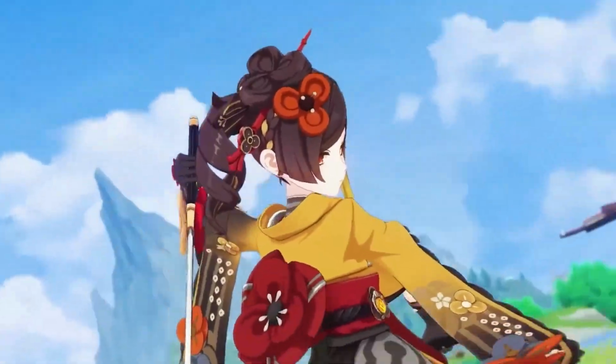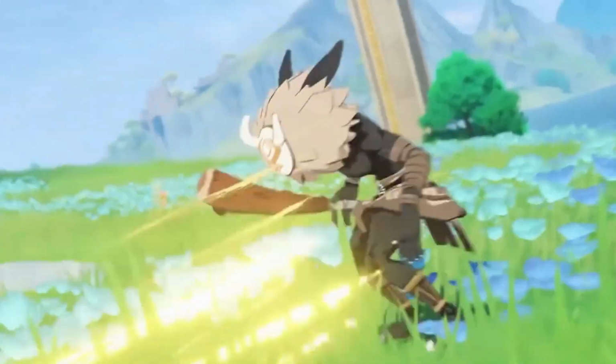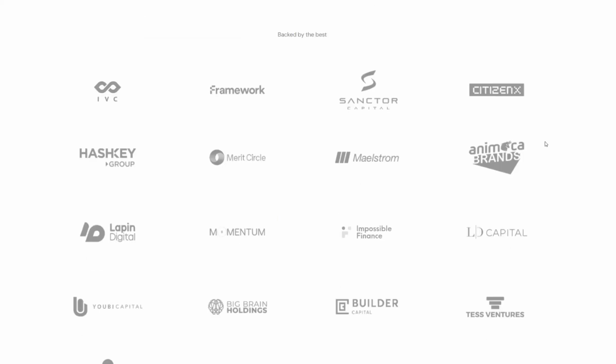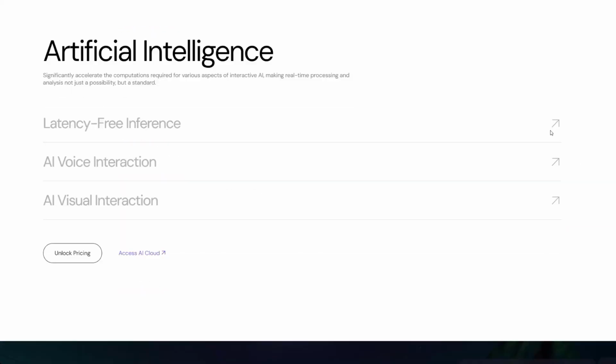This is not a crypto game, it's a Web 2 game, and they have bigger partnerships that they will be sharing very soon. This is the scale we are talking about with Aether. It is truly next level. However, I am biased as I'm an early investor in Aether, so do your own research and make your own decisions.